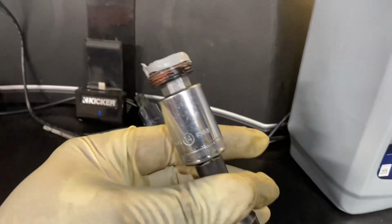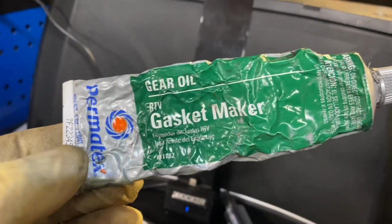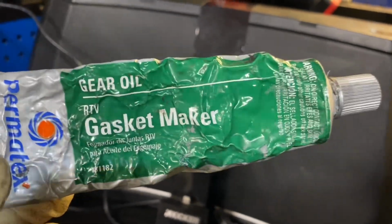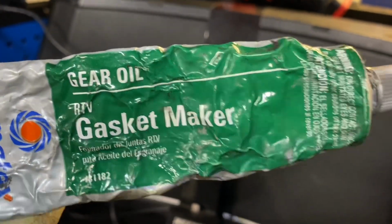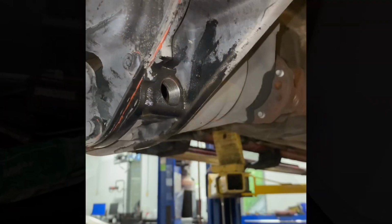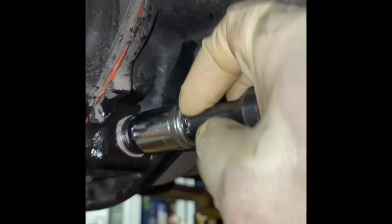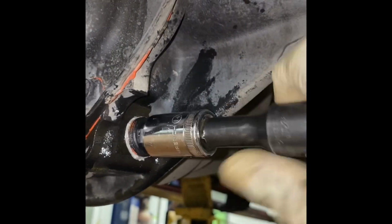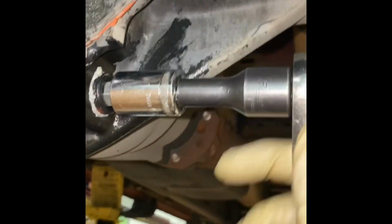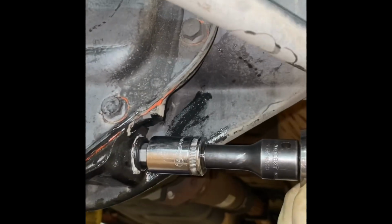Around the drain plug, when I go back with it, I normally use some of this RTV. This is actually formulated for gear oil, this gasket maker. So I put a little bit of that around the threads just to prevent any seepage from the drain plug. All right, I'm putting the drain plug back in. Then I'm gonna tighten it up. I just want to get it nice and snug.